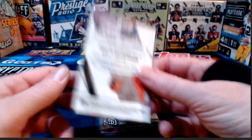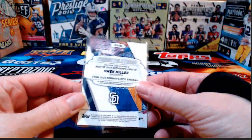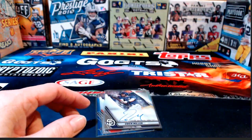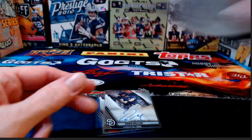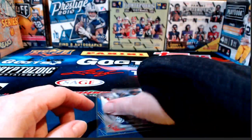Adley Rutschman for the Baltimore Orioles. San Diego Padres and Owen Miller. Did I show you the back of Rutschman? I don't know if I did or not. In case I didn't, there it is. Can't remember if I did. Owen Miller, San Diego Padres.